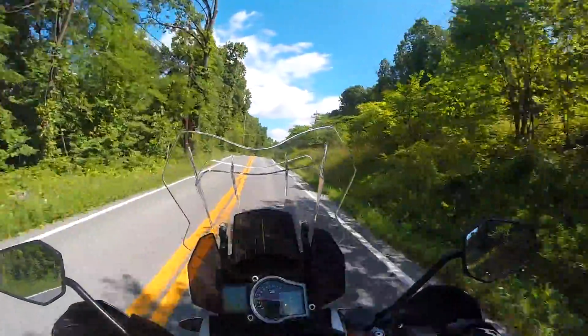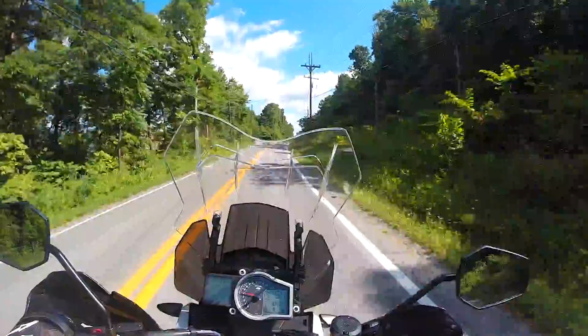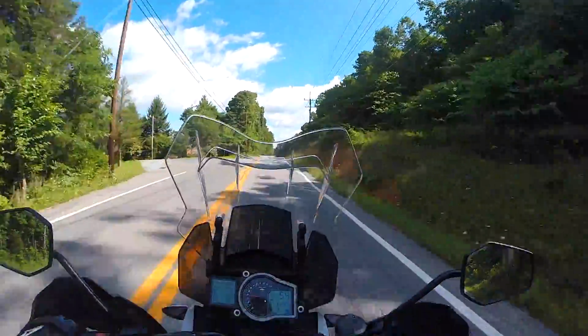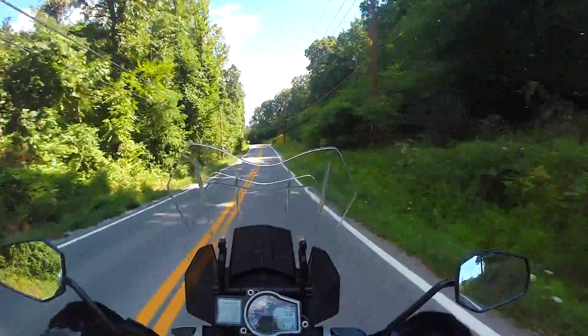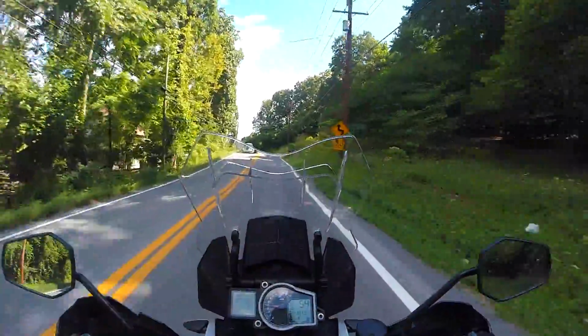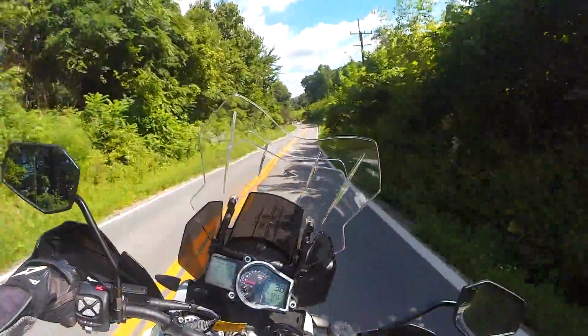I do, obviously, a lot of touring riding around the country, and unfortunately, not everyone's roads are well maintained, and there's been quite a few times we've bottomed out the suspension on the FJR, which only has about 4 inches of travel. This thing's got twice the suspension travel as your standard sport touring bike, which it should.